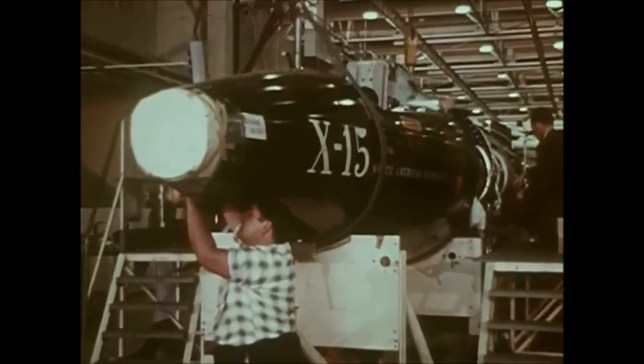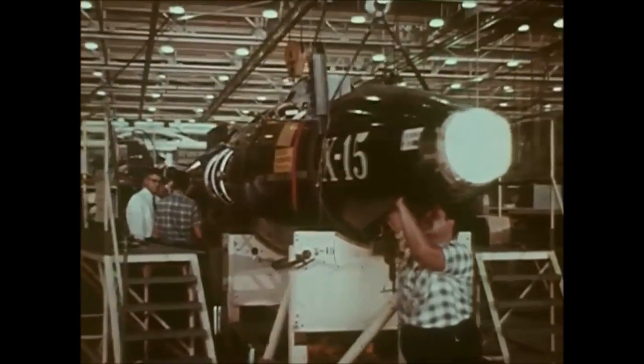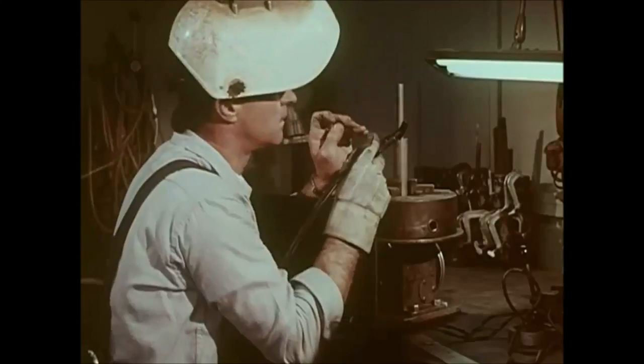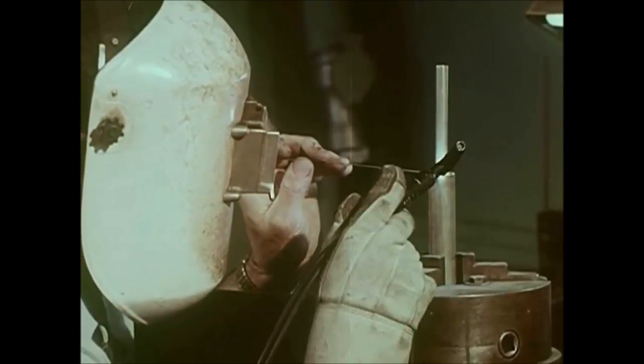Inconel X was the name of the new nickel alloy. It was developed to withstand the searing temperatures at hypersonic speeds, temperatures of 1,200 degrees Fahrenheit or more. But to use Inconel X, it had to be cross-welded, and no one had been able to do it before.